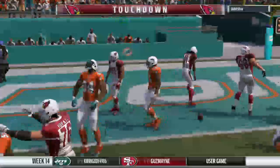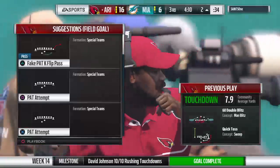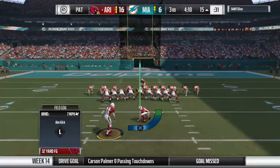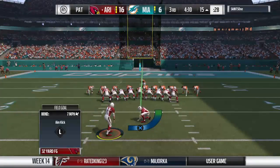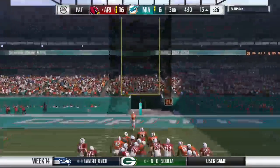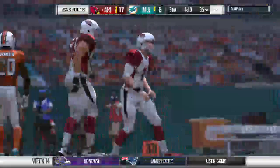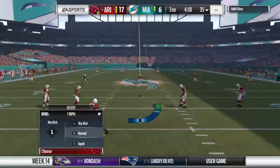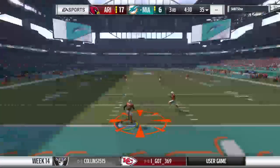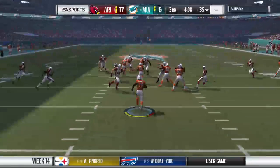Johnson, and he will get into the end zone. Touchdown, Arizona. David Johnson, his 11th touchdown of the year, and the Cardinals will extend their lead. It's good, and now it's an 11-point lead, 17-6. Now Catanzaro after the touchdown to kick it away. This will be taken in at the 1.